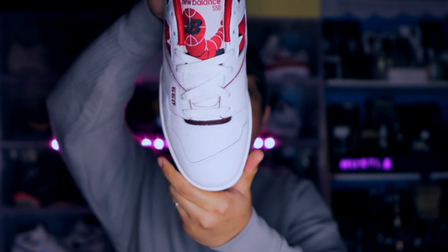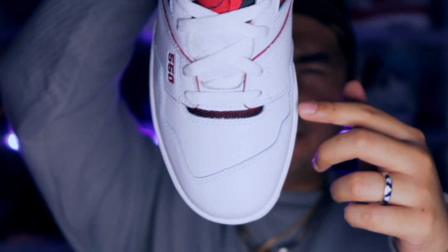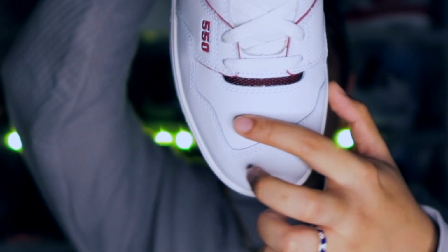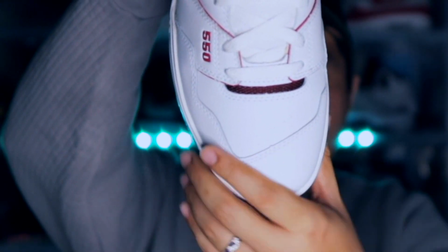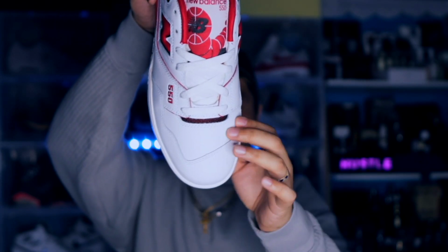So let's go over this sneaker. Let's start off from the toe box. As you can see, the toe box has your classic lining of a New Balance with two linings of perforations here on the toe box. It's a white grain leather, very thick, very chunky leather on the toe box.